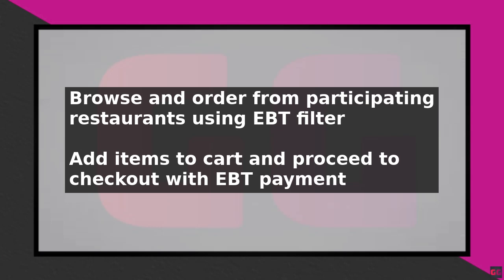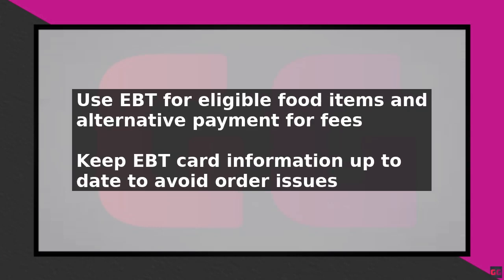Best practices for using EBT on DoorDash include always checking your EBT balance before placing an order, ensuring that you only purchase eligible items, and using an alternative payment method for any non-eligible items or fees. It is also crucial to keep your EBT card information up to date to avoid any issues with your orders.